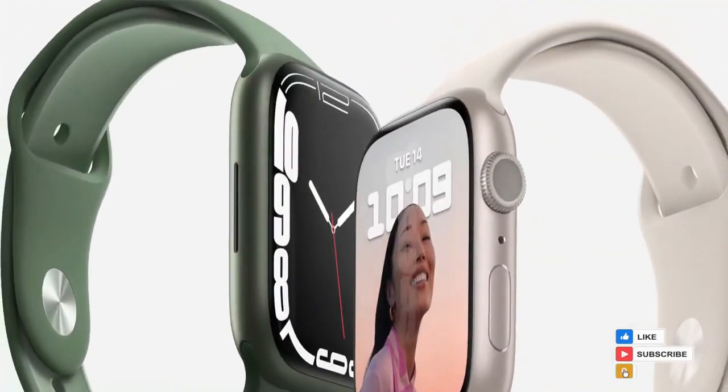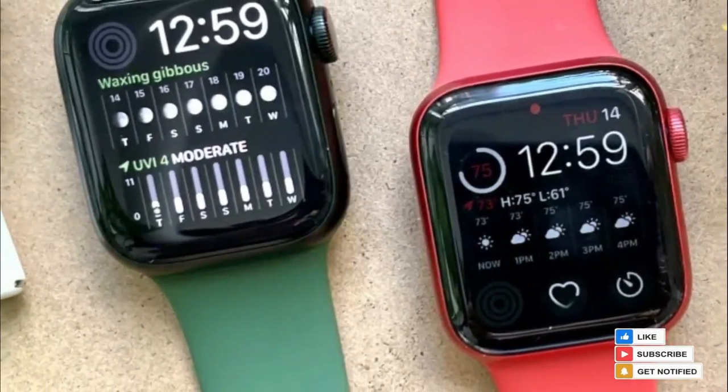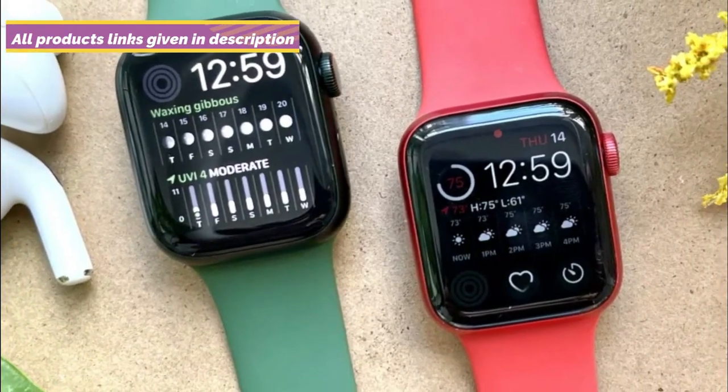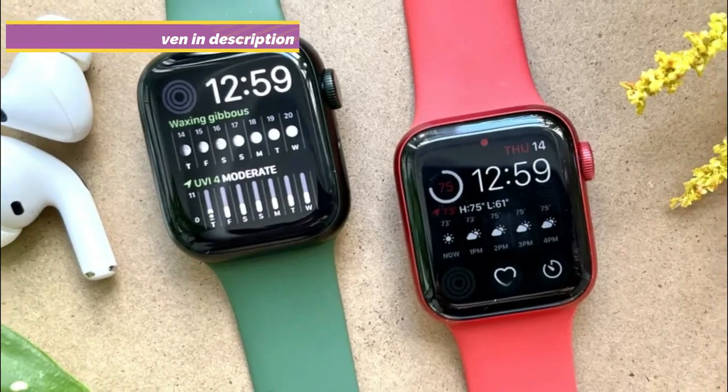As a result of the additional screen size, faster charging, and a small price reduction, the Apple Watch remains at the forefront of the smartwatch market for the foreseeable future. You may find this to be the best fitness tracker available.